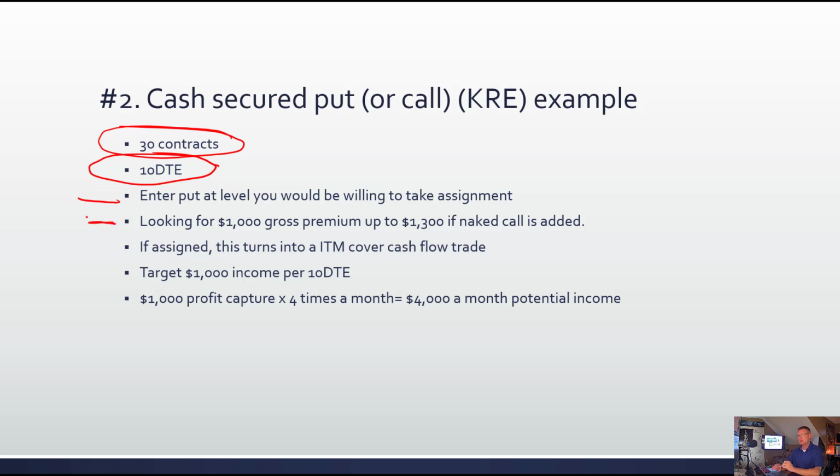We're going to look for about $1,000 of gross premium, maybe even higher than that once we add the calls to it. And we'll just assign it, we'll cash flow it. So that $1,000, we're looking for that over about a 10-day to expiration window. If you can do that 3 or 4 times a month, it's going to be $3,000 to $4,000 a month of income, depending on whether you're shooting for $1,000 a week or $1,300 a week. Okay, that's been a very predictable strategy for us going forward. We had a little bit of challenges. We'll talk about returns and what we've experienced in this program in just a minute.